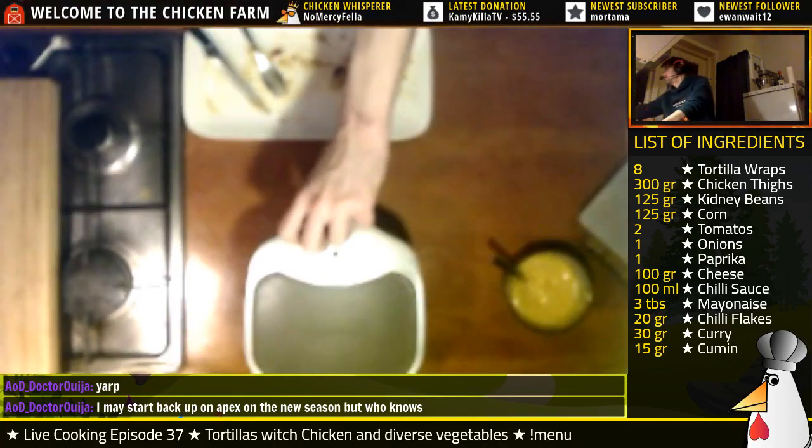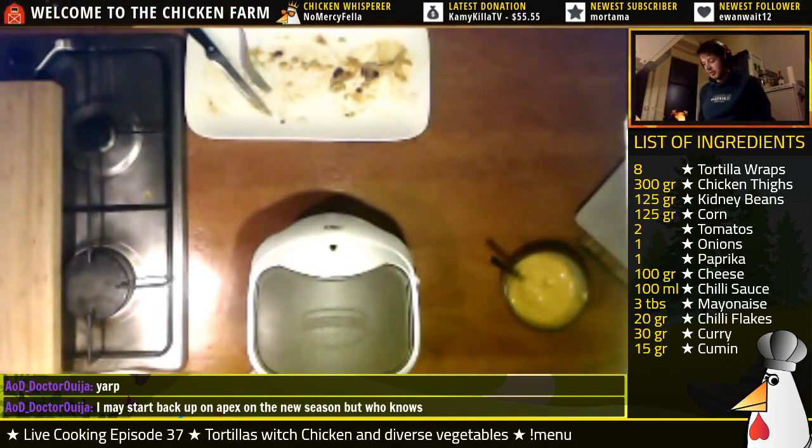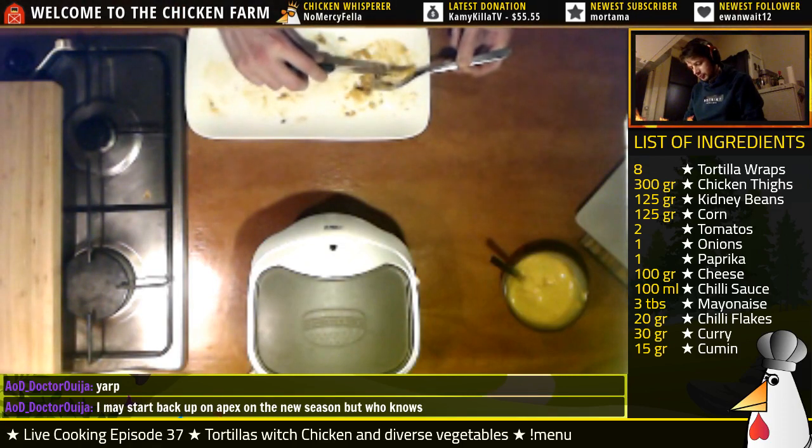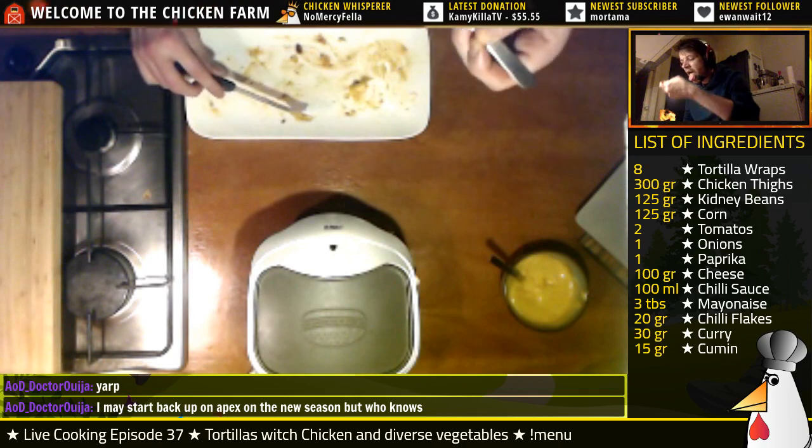All of a sudden, there's noise under the grill. Right in time, because I just finished my first tortillas.